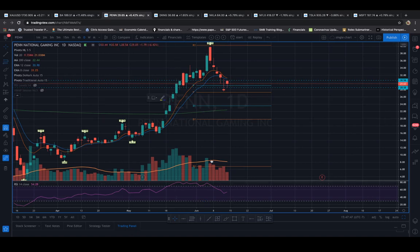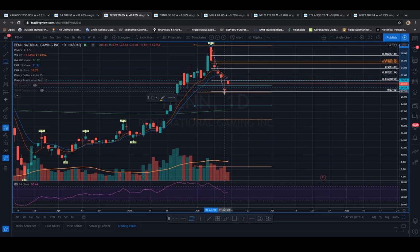Let's do a quick fib pull. Some potential target zones. Yeah, let's get up to this 34 level, let alone the golden pocket. I think that would be a reasonable target for any longer term swing or mid-term swing positions. If you're swinging in a couple days, $34 would be a decent target if we get a break of 30.58.